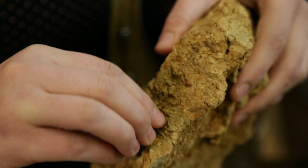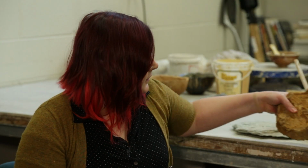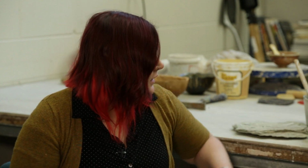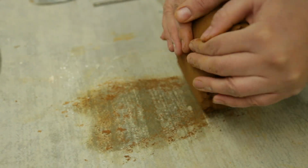So when I use this stuff, I have to process it. I can't just throw it into a kiln. We have a lot of limestone in the area, so this has a lot of small chunks of limestone. So I'll take that, I have to dry it out, pulverize it, run it through a screen mesh, add some other materials to it to make it more compatible with firing, mix it, and then wedge it. So it actually takes a lot of processing, but it's a really rewarding experience for me.